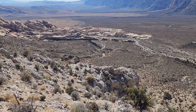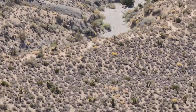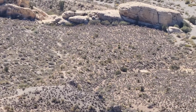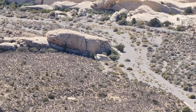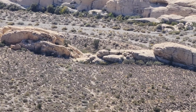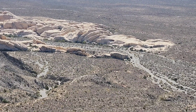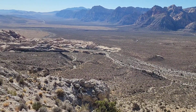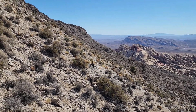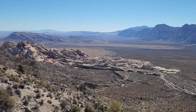And you can see the trail below. That's the main trail down there. There it goes right between those two rocky areas. Okay, we have traversed this slippery, slidey, loose rock area, and you can see the trail below.